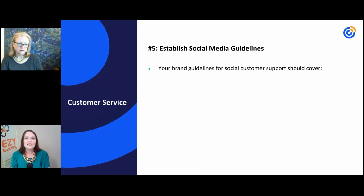Tip number 5 is to establish clear social media guidelines. We know you're not winging it with the rest of your business, and social customer care is no different. It's a good idea not to go it alone. You want to deputize several people in your organization to help you monitor social media. So depending on your group, that could be managers, it could be secretaries, front office staff, maybe even your summer intern. Sometimes having a younger person is really helpful.